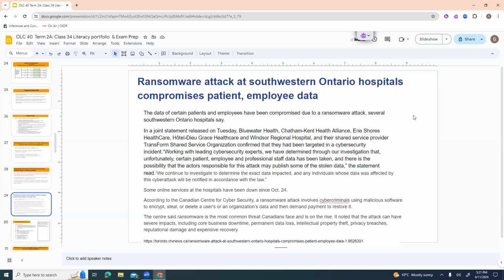According to the Canadian Centre for Cybersecurity, a ransomware attack involves cyber criminals using malicious software to encrypt, steal, or delete a user's or an organization's data and then demand payment to restore it. The center said ransomware is the most common threat Canadians face and is on the rise. It noted that the attack can have severe impacts, including core business downtime, permanent data loss, intellectual property theft, privacy breaches, reputational damage, and expensive recovery.